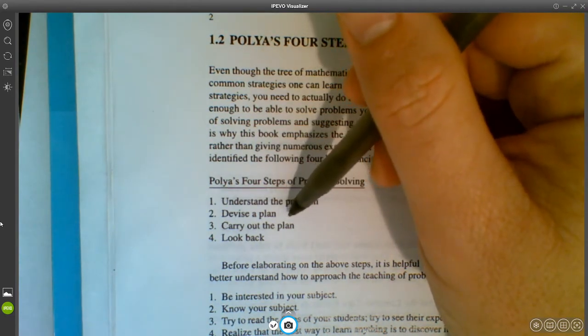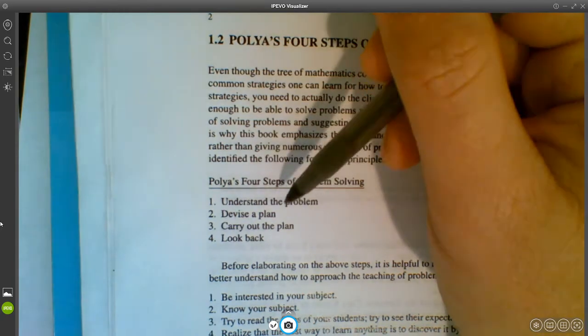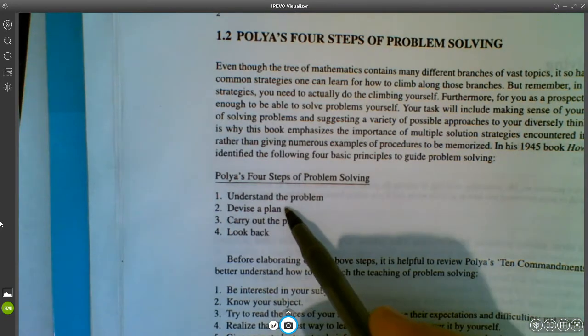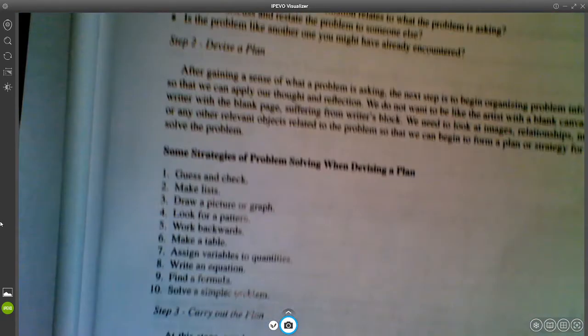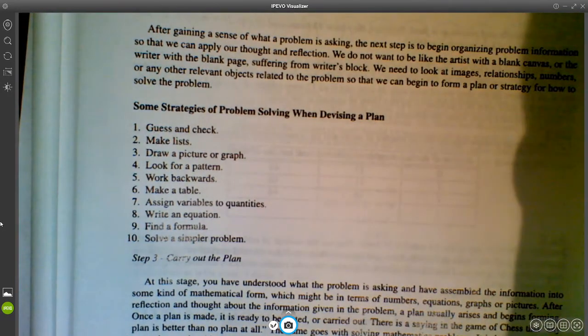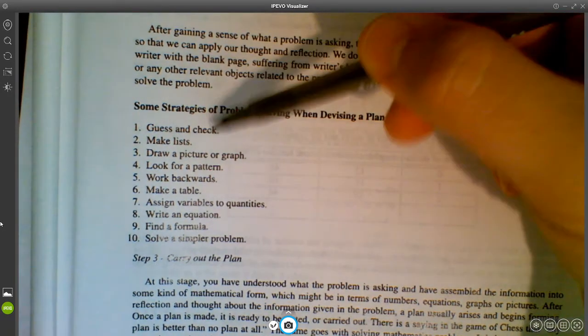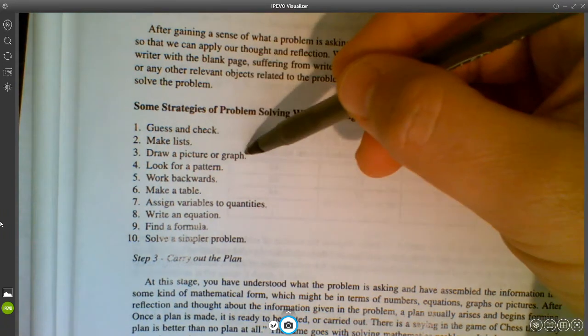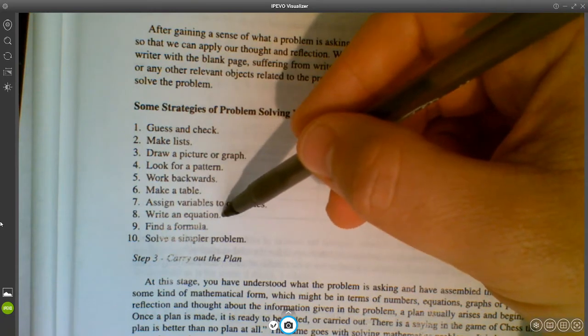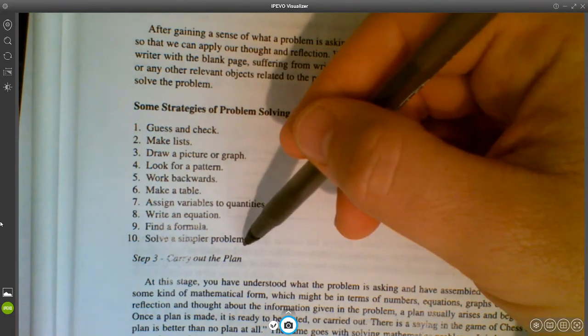Step 2 is to devise a plan. And to devise a plan, there's actually a list of suggestions that the book gives you. I think it's on the next page. Yeah. So it gives you 10 suggestions of things that you could try, some problem-solving strategies. So you can try guess and check, you can try drawing a picture, you can try working backwards, right? You can try writing down an equation, you can try solving a simpler problem.